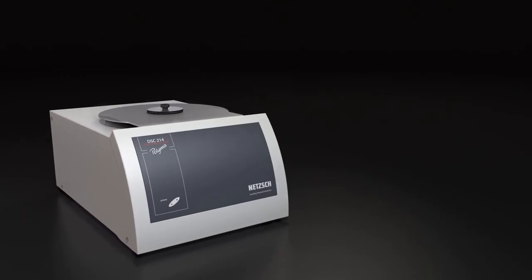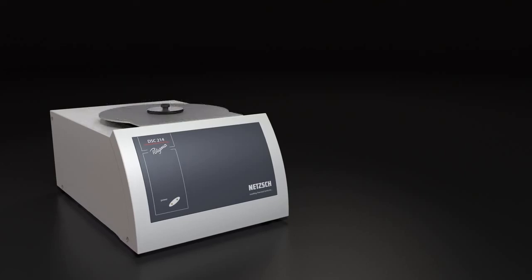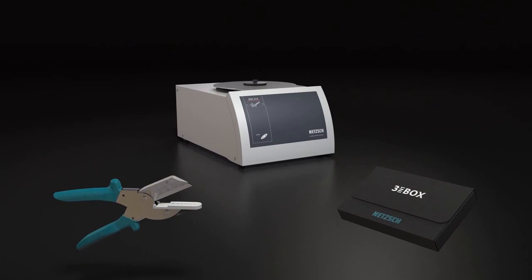Imagine a DSC that fulfills your demands while exceeding your expectations. We made it possible. The new DSC 214 Polymer by NETZSCH. More than a DSC, your solution.